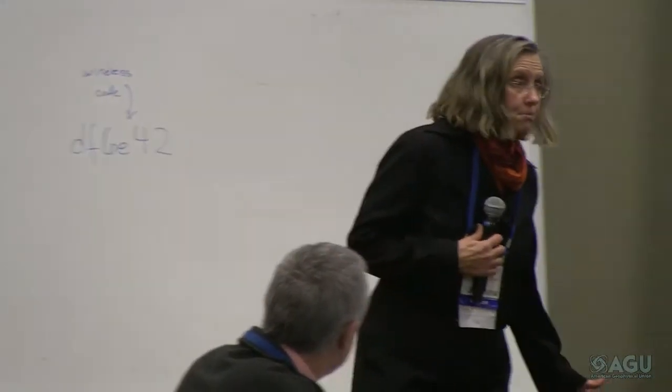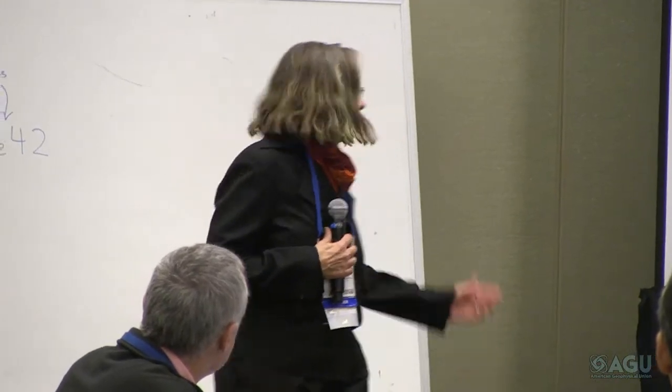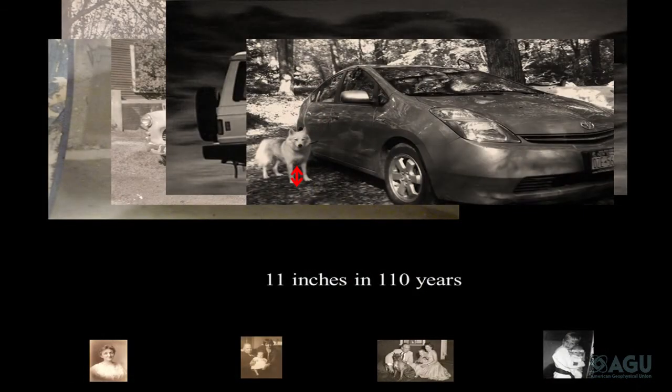I want you to be able to walk away with a sense that the sea level's gone up this much since my grandmother was born. That's what I like to think. So that's how high it would be on her buggy. That's how high it would be on that car, whose name I do not know because I'm not a car geek, but that's how it would be on my dad's car. That's how high it would be on my Montero. That's how high it would be on my Prius and my dopey dog.